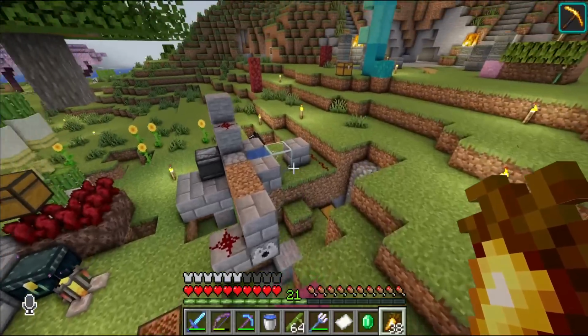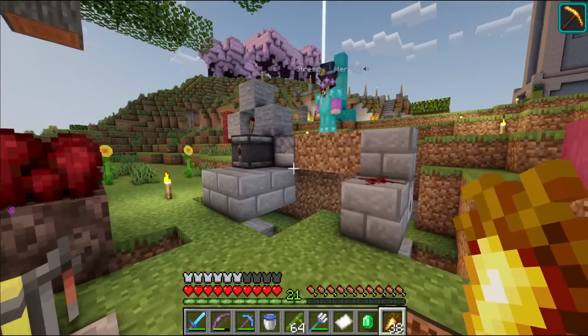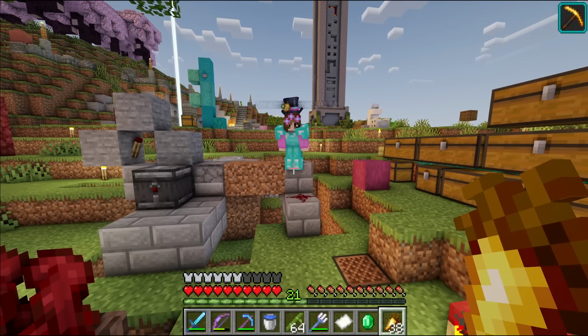Elytra, don't start doing it the Mumbo way. Don't start this season. No, don't. Oh my god. Well, I was hoping it was done kind of pronto. I was hoping it was done pronto.